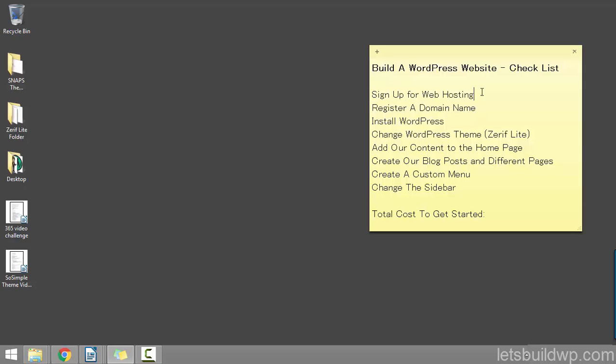Now web hosting's something you will require if you're going to run a website and will usually cost you around $8 a month. Only I am going to show you a way that will get you your first month hosting for only 1 penny. Then the next thing we're going to do is register a domain name for our new website. A domain name is basically the title of our website with www before it and .com after it.